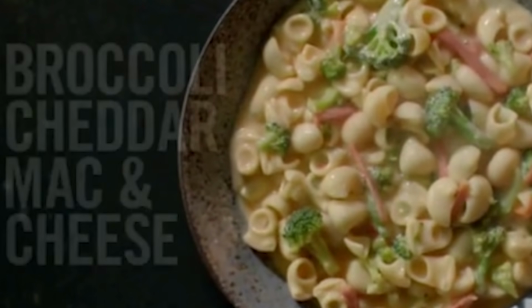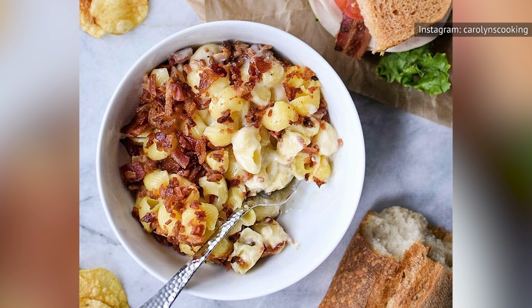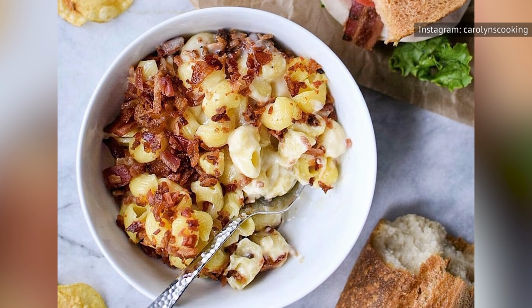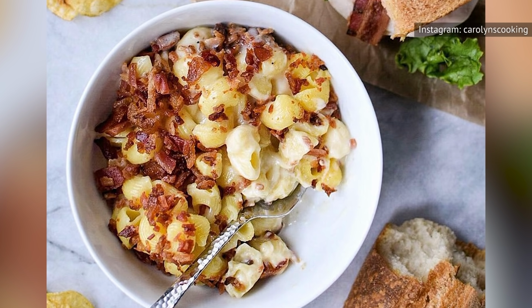Well, whether or not it's exactly clean or meets your own standards, just know that the pasta at Panera, including the beloved mac and cheese, isn't all that fresh or homemade.